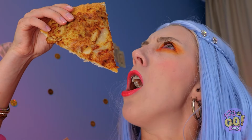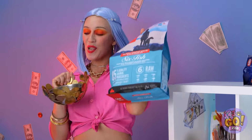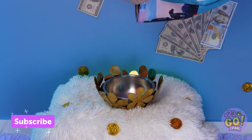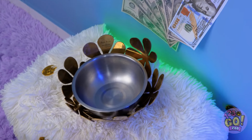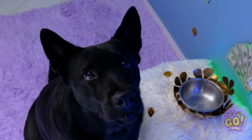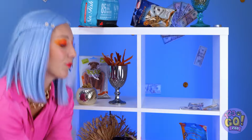Oh, wow. Good. With all this work, we earned a treat. Yeah, I had to say treat. Good thing we've already got this big bag of dog food. Do you take your kibble dry or wet? Well, at least we know she likes it. In fact, something tells me she wants seconds.